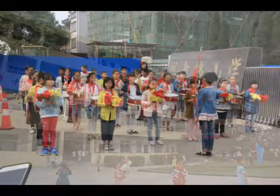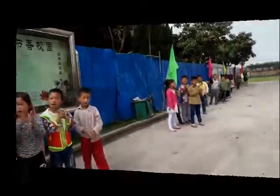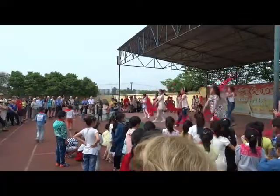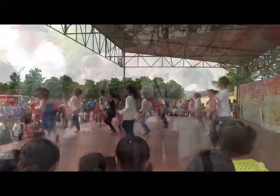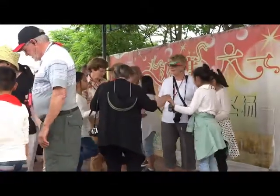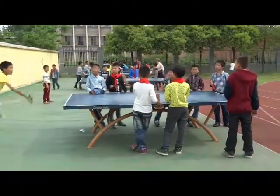Arriving at the school, we find the children lined up to greet us. Peg immediately began talking with the children and making friends. The girls put on a couple of dance routines. Peg joined the kids on stage singing "If You're Happy and You Know It." The boys kept busy playing ping pong.